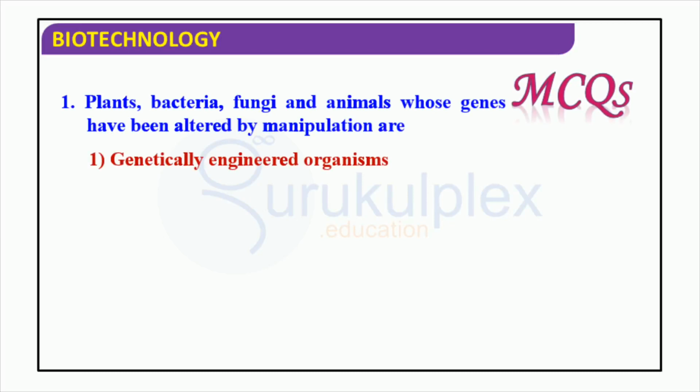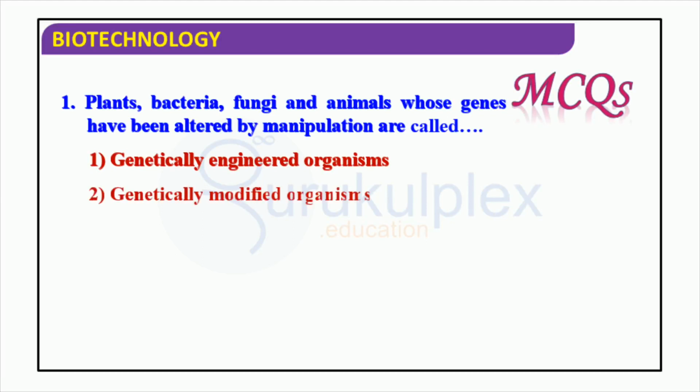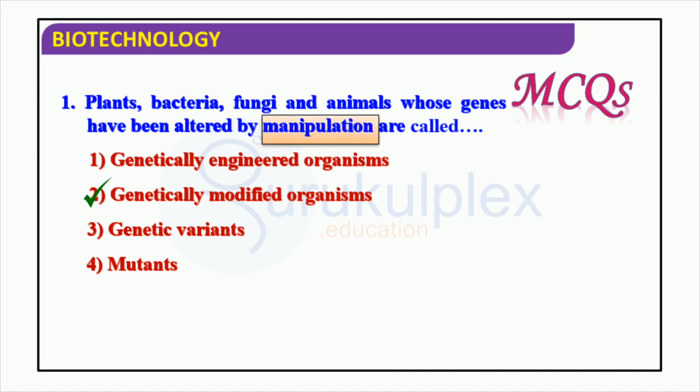Biotechnology is a rapidly growing field that involves modifying living organisms to create products with desirable features. This includes the creation of genetically engineered plants, bacteria, fungi and animals, also known as genetically modified organisms. These developments could have a huge impact on how we access food, medicine, fuel and more.